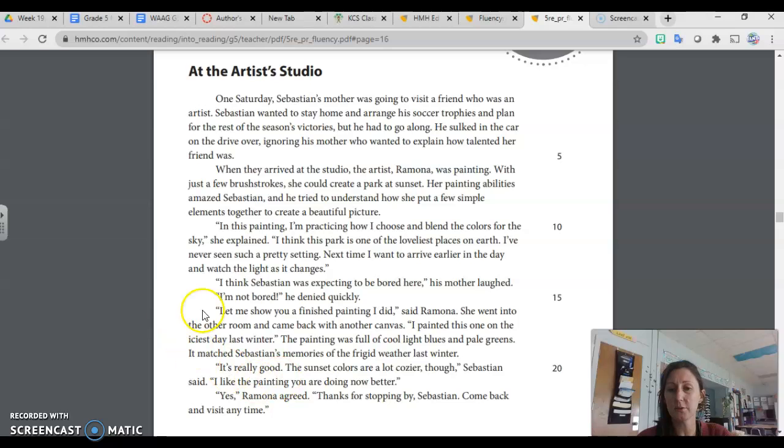She went into the other room and came back with another canvas. "I painted this one on the iciest day last winter." The painting was full of cool light blues and pale greens. It matched Sebastian's memories of the frigid weather last winter. "It's really good. The sunset colors are a lot cozier though," Sebastian said. "I like the painting you are doing now better." "Yes," Ramona agreed. "Thanks for stopping by, Sebastian. Come back and visit any time."